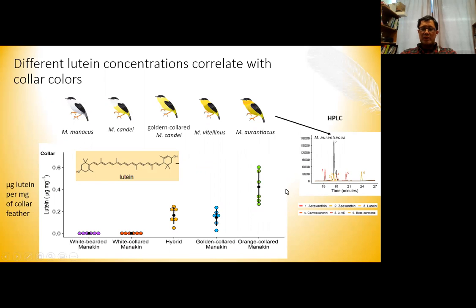To your right is an exemplar HPLC output. The 6 known standards elute at different times, and these are shown as shorter yellow or red peaks. The carotenoid extracted from the neck feathers of Orienticus, or orange colored manakin, eluted as just one single peak, number 7 in black, and it matches standard number 3, which is lutein here.